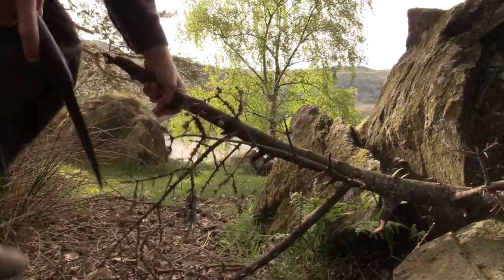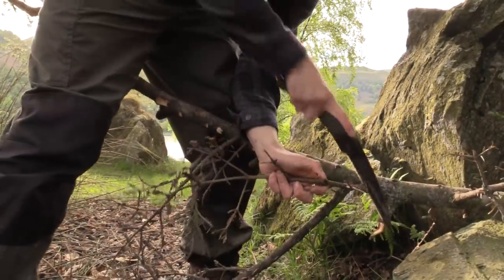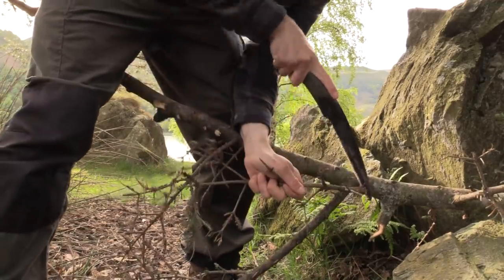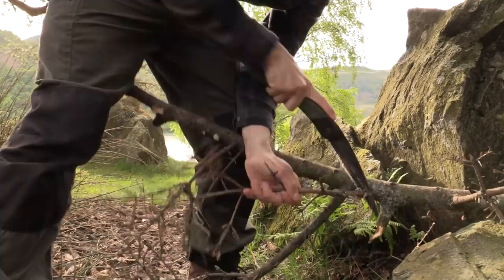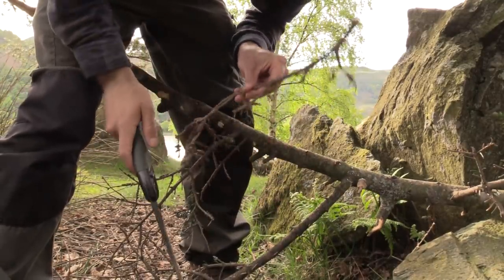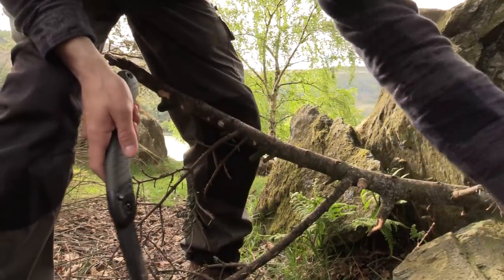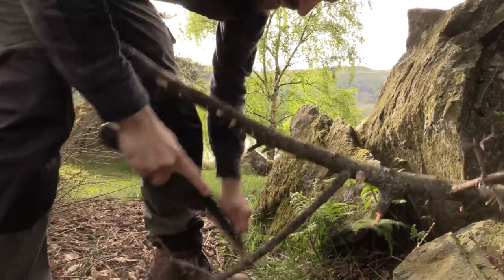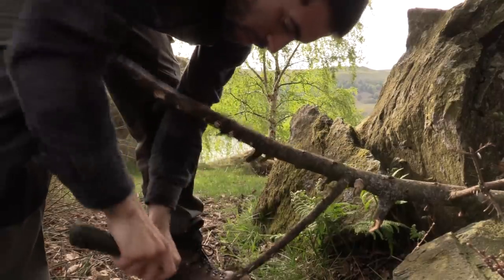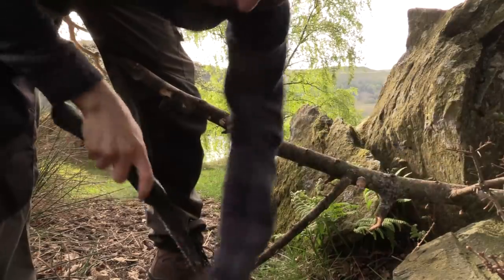Found this conifer branch, and it absolutely stinks of resin, so look at the resin all on my blade, on the saw blade there. I'm gonna process this down with my folding saw, because this should... oh, that stinks. That's the good stuff right there. Oh, that's awesome. That's gonna burn really well. This is just a little simple folding saw, almost like a pruning gardening saw, the old Bahco Laplander.